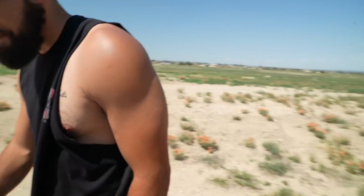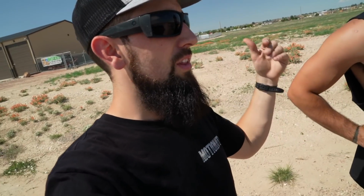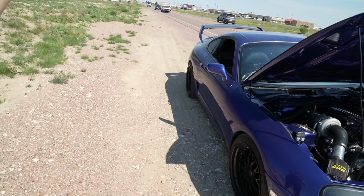GoPro on? Yep. All right, guys. So, you wanna explain what happened? So we were going for a little test drive, and you guys went inside to go to the bathroom. Now it was my turn to drive it, and the coilovers felt really soft. I'm going to stiffen them up really quick. So I popped the hatch, I couldn't get to the one on the right. I was like, oh, I'll adjust them later.